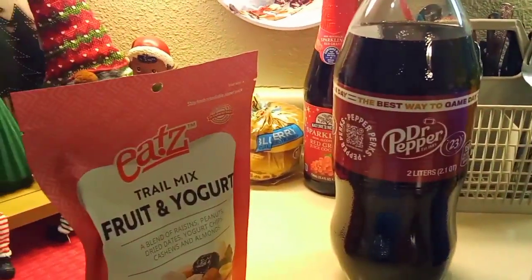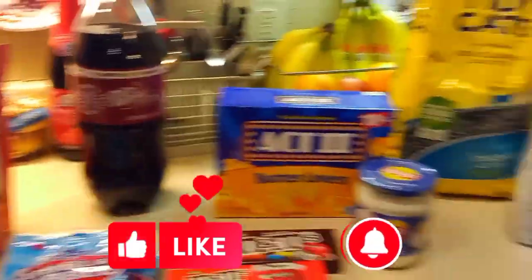2 liter of Dr Pepper and a thing of trail mix. And that's everything that I got from Family Dollar.